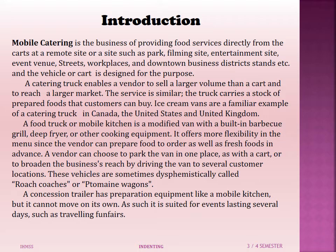Introduction: mobile catering is the business of providing food services directly from a cart at a remote site, such as a park, filming site, entertainment site, event venue, streets, workplace, and downtown business districts, stands, etc. And the vehicle or cart is designed for the purpose. A catering truck enables a vendor to sell a larger volume than a cart and to reach a larger market. The service is similar. The truck carries a stock of prepared food that customers can buy.